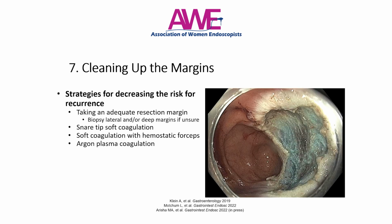So this is the final picture from the resection, actually, before we went ahead and closed up shop. But there are some strategies that you can use to decrease the risk of recurrence. So you can take an adequate resection margin, biopsy lateral and deep margins if you're really unsure. You can buzz the edges with soft coagulation using the snare tip. You can also buzz everything with hemostatic forceps, or you can use APC, as Raju originally discussed.